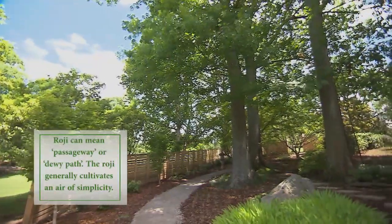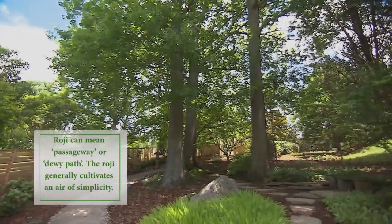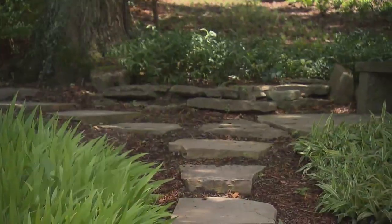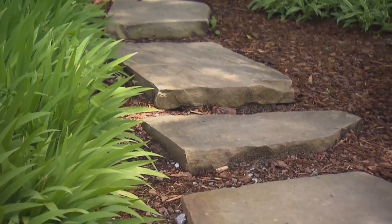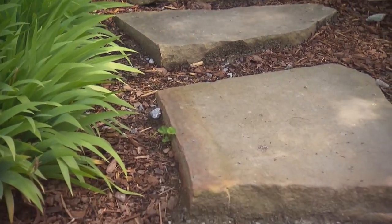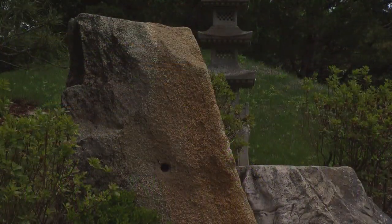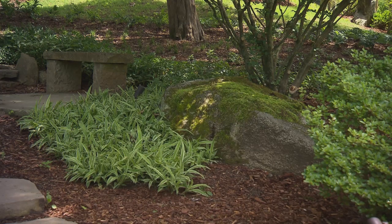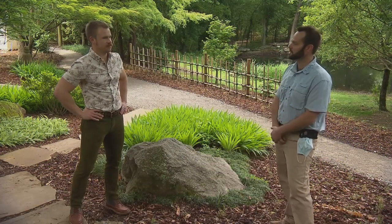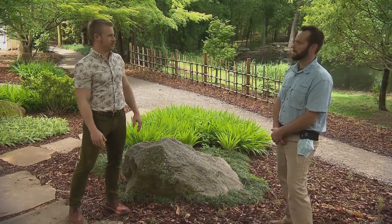So a roji in traditional Japanese garden design is always a conveyance, if you will. And that's definitely expressed here at the beginning of the experience in Shomuen. You're walking downhill, the path is crooked, includes some stairs, so it's meant to draw your attention inward and to the ground, kind of leave the woes of the world behind and prepare you for the rest of the experience in the Japanese garden. So it's kind of a full immersion experience is what they're going for.